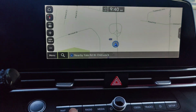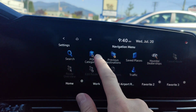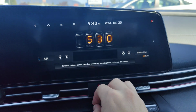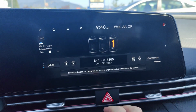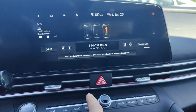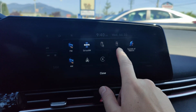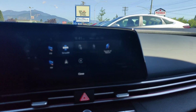Map just takes you to the map screen. Nav takes you to the screen where you would actually enter in destinations you can search for or go to points of interest categories, previous destinations, that sort of thing. Radio, of course, takes you to the radio screen. Now, if you press radio multiple times, it'll switch between AM, FM, and Sirius XM satellite radio, because those are the 3 different things it has. Media will take you directly to music playback from your cell phone, from your Sounds of Nature, Apple CarPlay, Android Auto, USB music, Bluetooth music, that sort of thing.